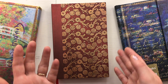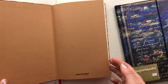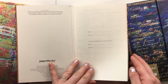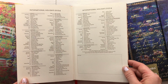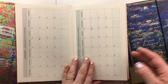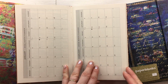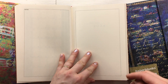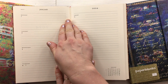I thought that this was the prettiest this year, and I hope my mom will enjoy it. I can quickly flip it through. It just has things that my mom doesn't use, or I have never heard that she would use them. But this has these monthly planner pages for each month, a few note pages, and then it goes to the weekly layout. And this is the horizontal layout.